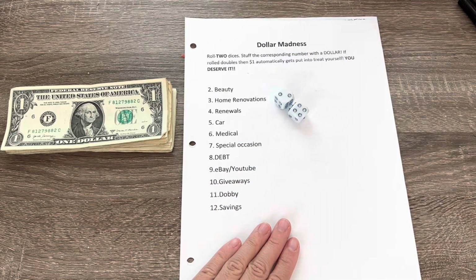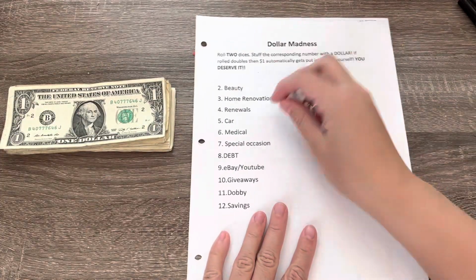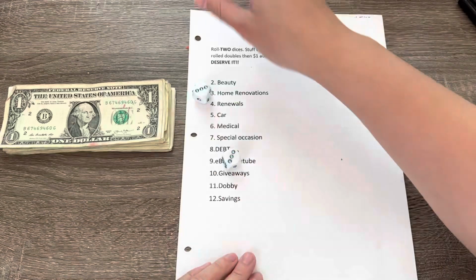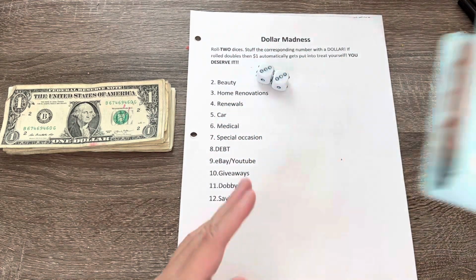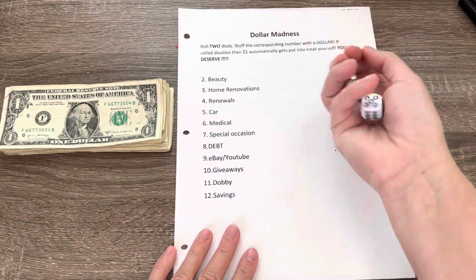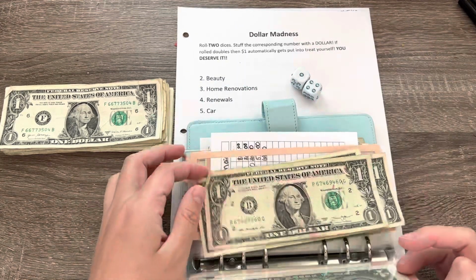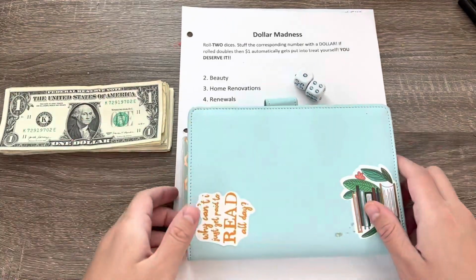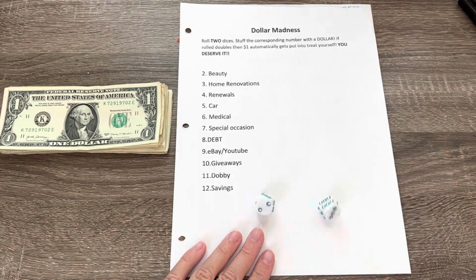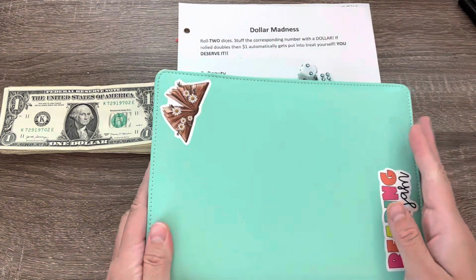4, 5, 6, which is going to be medical. And that is a double, so we will get $1 for ourselves, and then that is 6. So we're going to put another one in medical. I think that's what I'm probably going to do. 4, 5, which is car. I think next time I do this, I'm probably going to shift some of these around just to spread the love pretty much. 6, 7, 8, which is debt. Awesome.